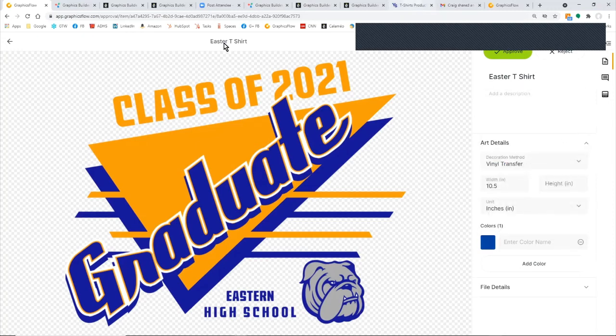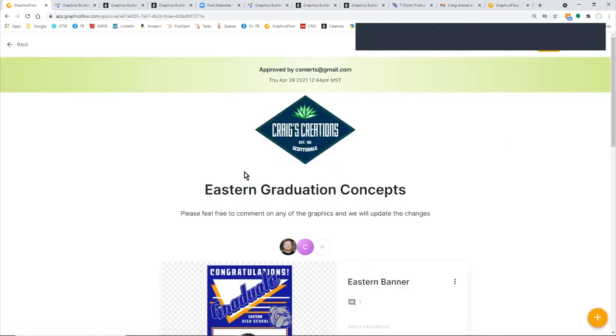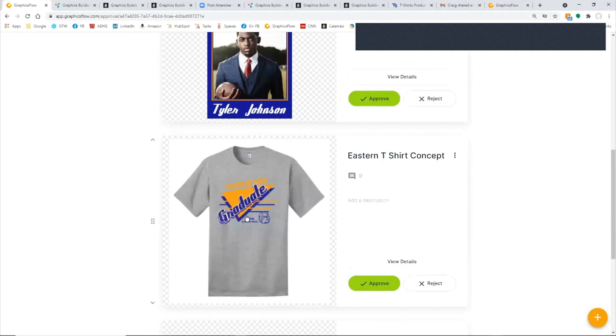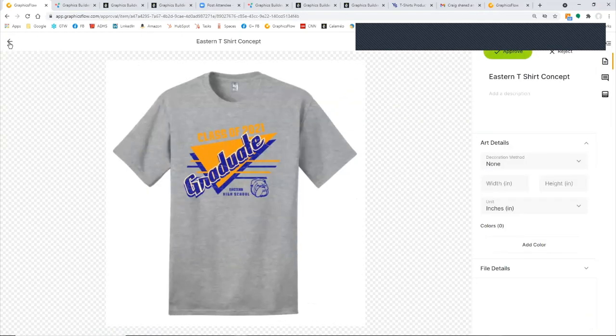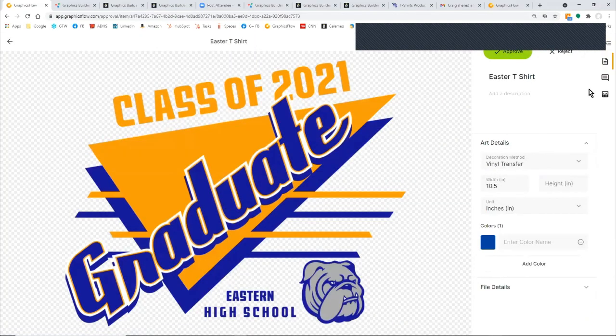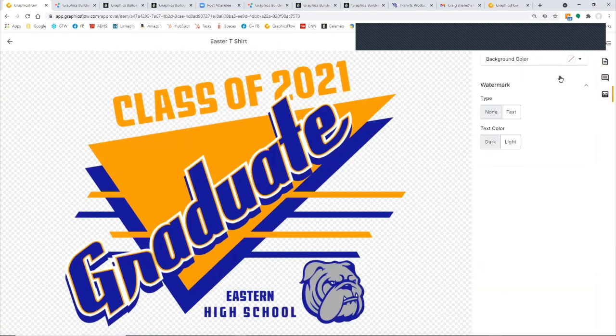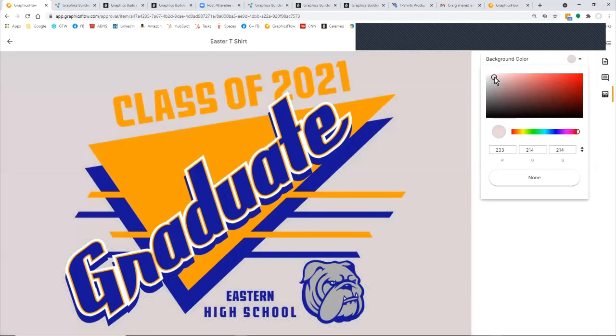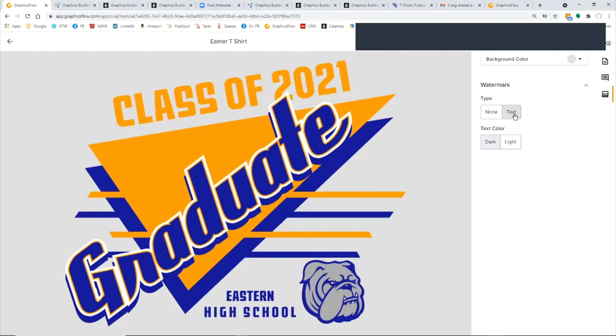Watermarking. I'm not as concerned about watermarking on this right here and on this right here. It's pretty small. It still looks good if you click on it, but I am very concerned about that on this graphic. So on this graphic, I'm actually going to add a watermark. So I'm going to go over here and say, hey, let's change the background color on this. We'll make it just a simple gray color. There we go. And then we're going to add a watermark. That watermark now has a dark color combo, but on a light background, it should be light. So we're going to switch that to light.